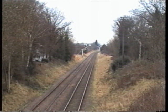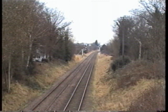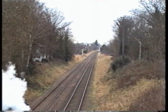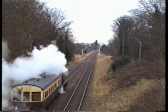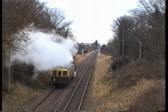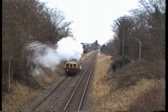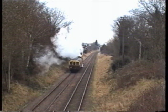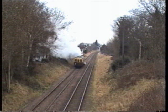Well, the next shot will be the last with the auto coach, going down into Loughborough, pulled by 5526. I hope you've enjoyed a little bit today. The 29th of January 2011. So it's bye for now.